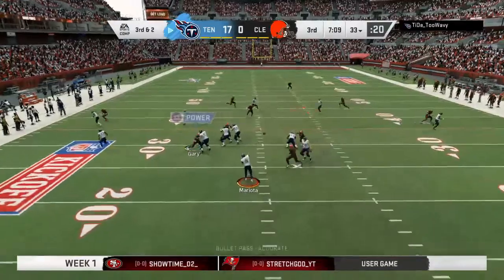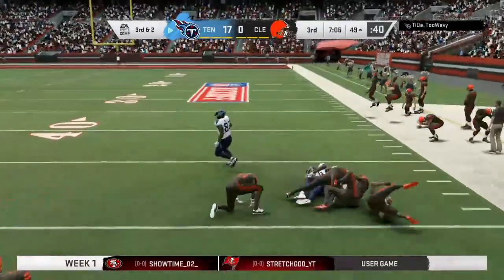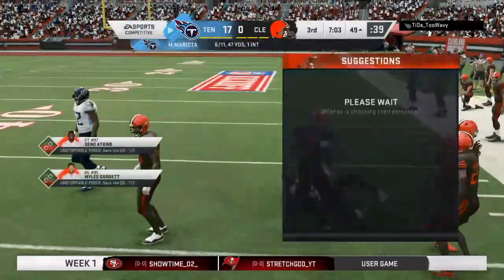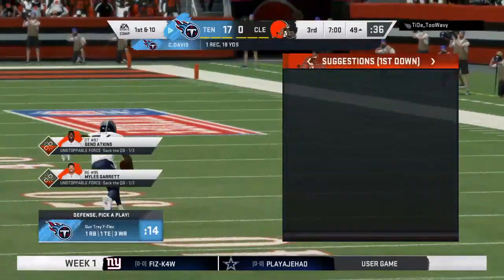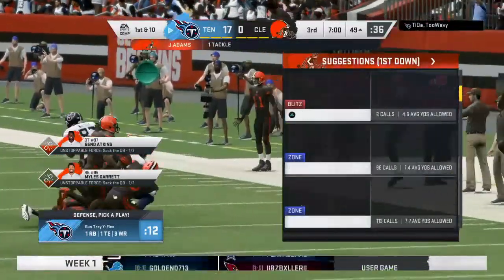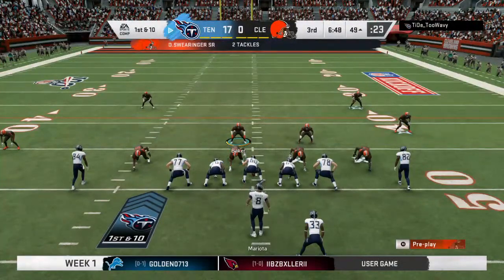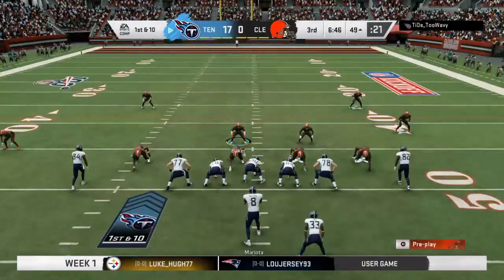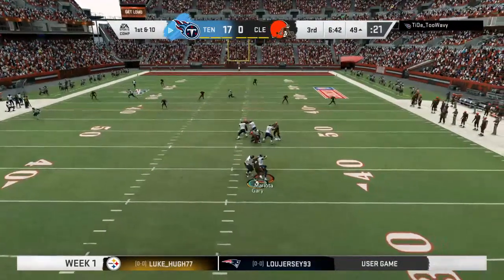Mariota on 3rd and 2. And he's got a man, Corey Davis. And he'll be taken down, but not before he works it past the 50. Tennessee getting the first down on a big play of 18 yards. Catch number 100 for his career right there, and it's good enough to keep the chains moving. So a 1st and 10 upcoming from Browns territory now at the 49-yard line.